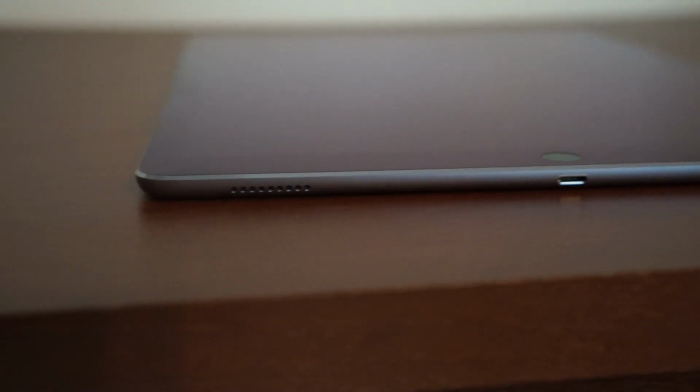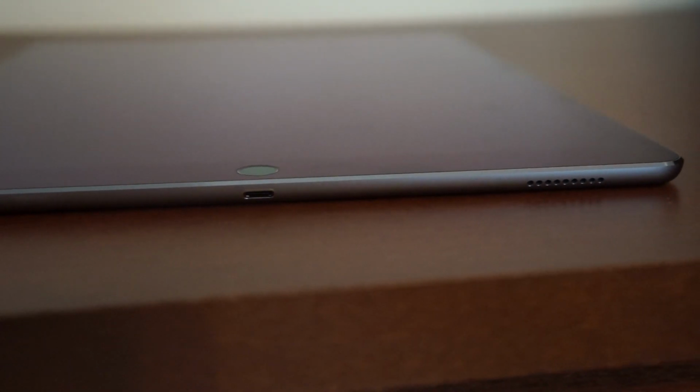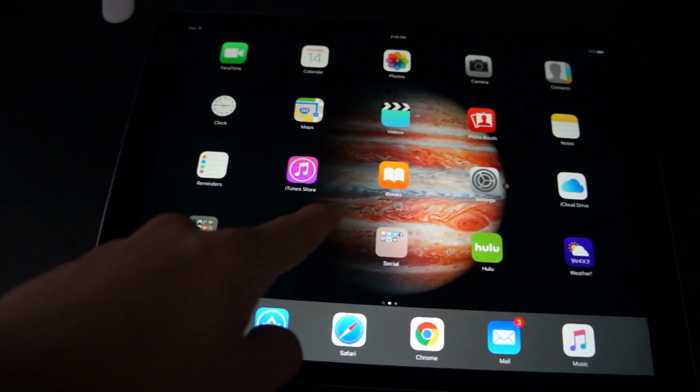Now on the bottom, you're gonna find your typical two speaker grills with your lightning port. And on the top, you're gonna have two more speaker grills with your power button and your headphone jack. Now on the right side, you're going to find your volume up and down buttons along with your microphone.